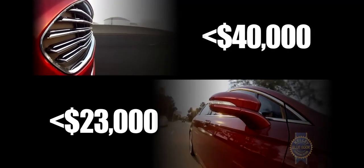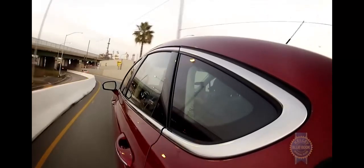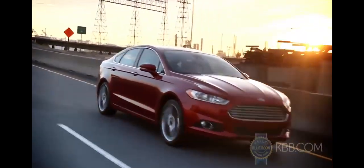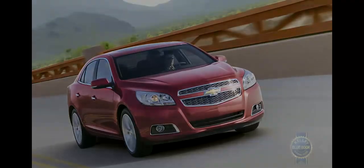With prices ranging from less than $23,000 to nearly $40,000, the Ford Fusion is a mid-priced, mid-sized sedan. At least it is if you don't go nuts with the option sheet. As for resale values, we expect the Fusion to hold its value well, near the top of an intensely competitive category that includes icons like the Honda Accord, Toyota Camry, and Nissan Altima. Oh, and like a billion other cars.